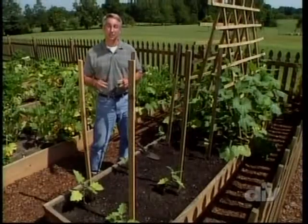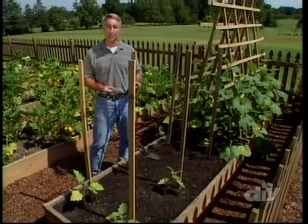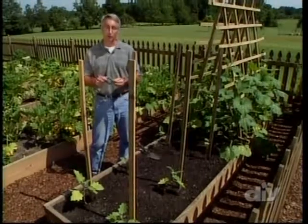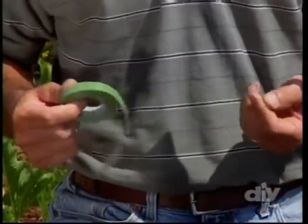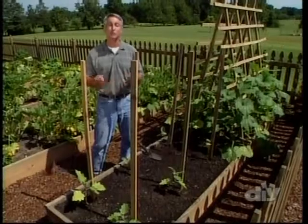I'll really need to start paying attention to these plants once they set fruit, and then I'll need to start tying them to the stake, possibly every week. Now I like this Velcro tape because it's easy to work with, but there's a number of different methods you can use, including ladies' hose or a soft piece of cloth, whatever works for you.